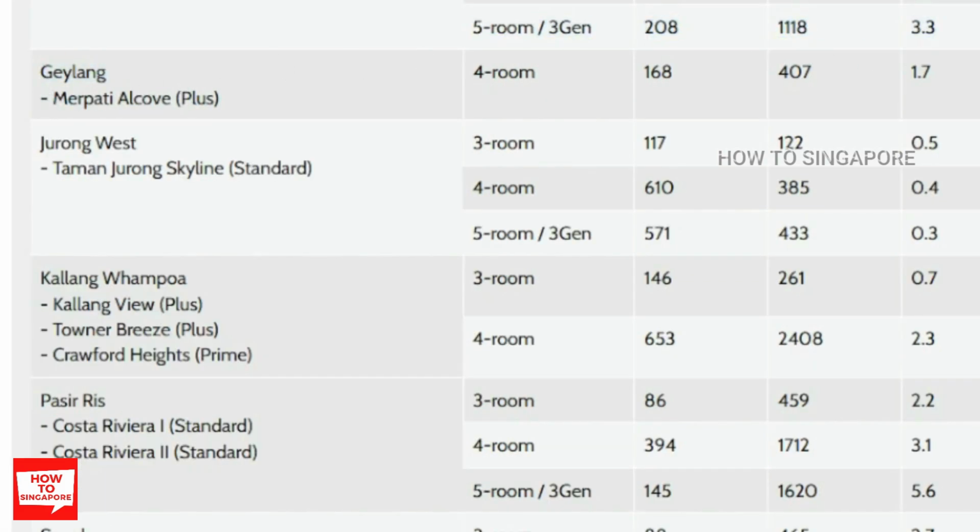Next is Merpati Alcove. I'm actually quite shocked because this application rate is kinda low considering this project is literally next to Mattar MRT station. Well, you know what? I have a crazy theory. Not sure whether you agree or not, but I think the name Merpati Alcove is not so ideal. Why? Because it does not instinctively reflect which area is this. For example, Kembangan Wave.